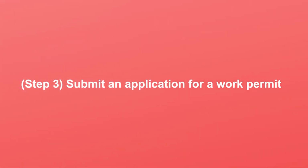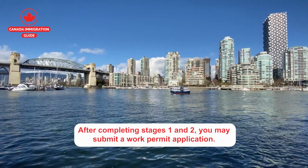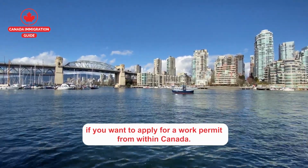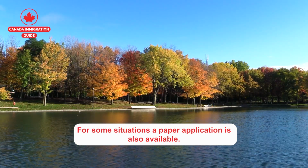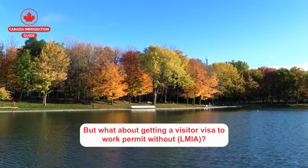Step 3. Submit an application for a work permit. After completing stages 1 and 2, you may submit a work permit application. You must complete an online application if you want to apply for a work permit from within Canada. For some situations, a paper application is also available. But what about getting a visitor visa to a work permit without LMIA?